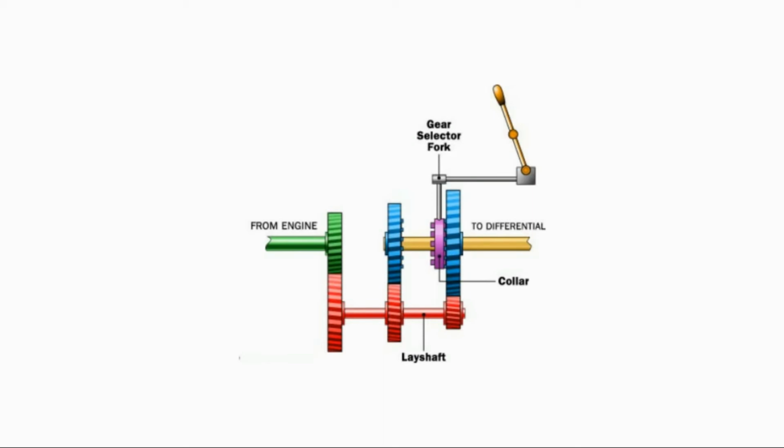When the collar is between the two gears, as shown in the figure on the previous slide, the transmission is in neutral. Both of the blue gears freewheel on the yellow shaft, at the different rates controlled by their ratios to the lay shaft.